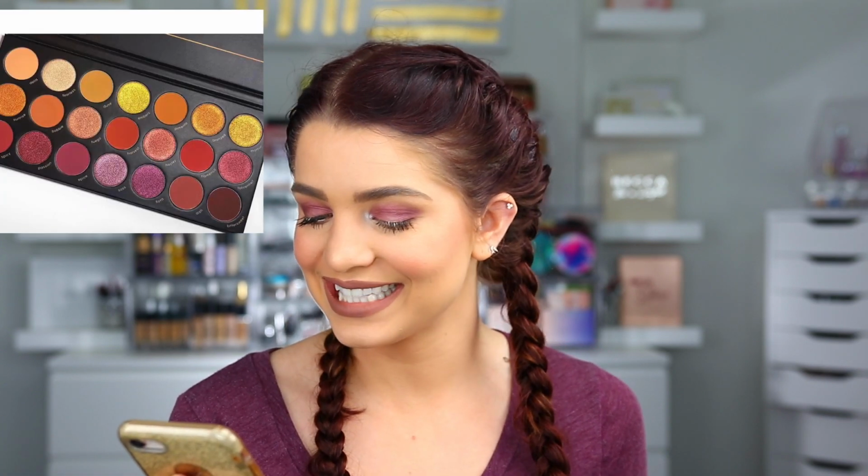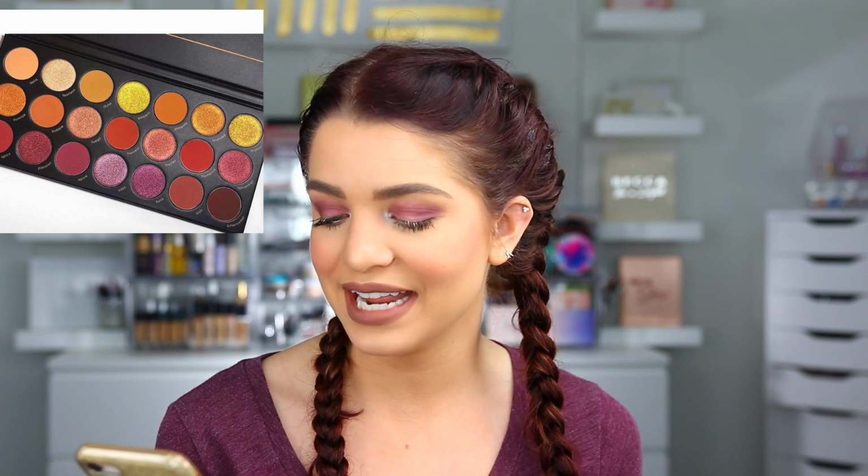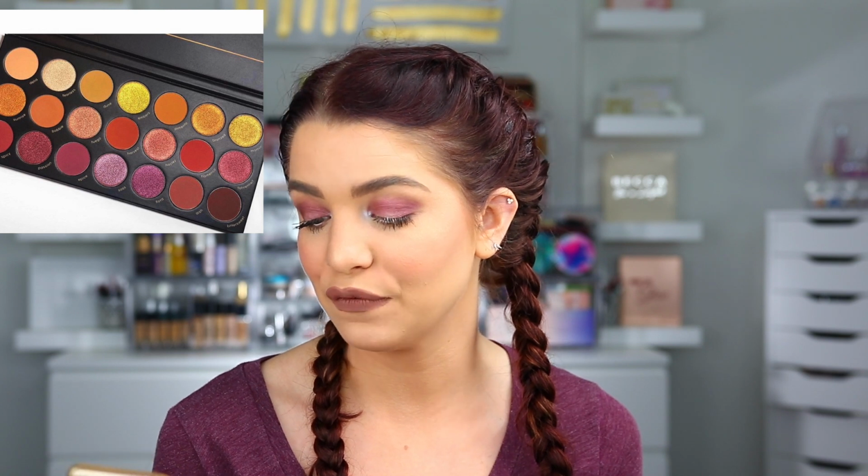So we got a sneak peek of a new palette from Kylie that is coming out, and this is going to be called the Picante, I think I'm saying that right, eyeshadow palette. It's going to have 21 different shades, and it will be available on November 1st.